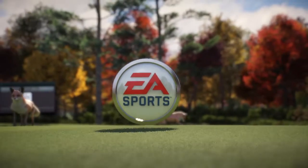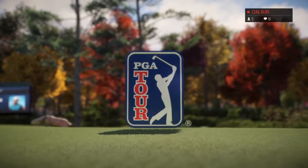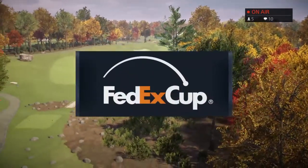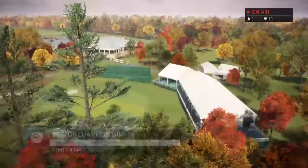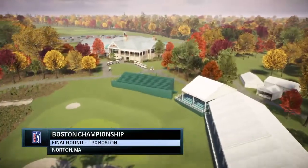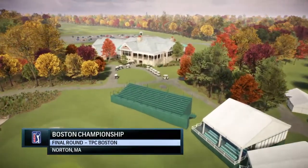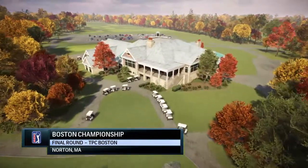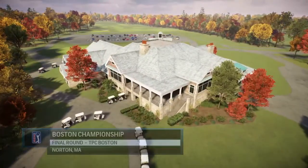EA Sports and the PGA Tour proudly present the season-long race for the FedEx Cup. Today, it's live final round coverage of the Boston Championship. We're here at TPC Boston in Massachusetts. Rich Lerner alongside Frank Nobilo for EA Sports, set to bring you all of the action.